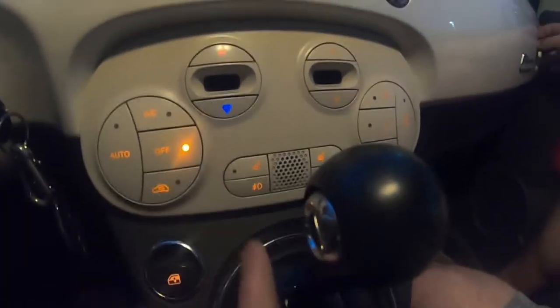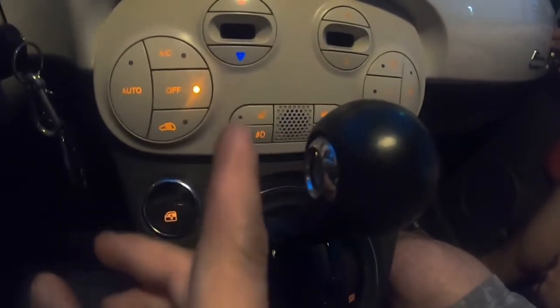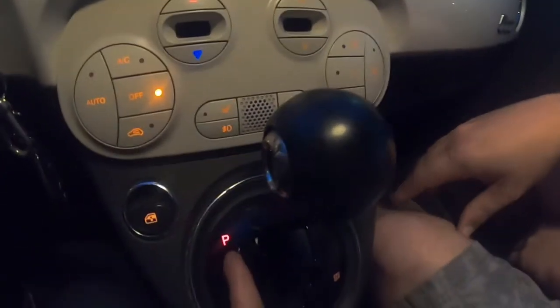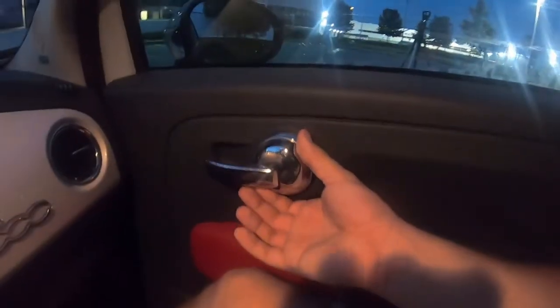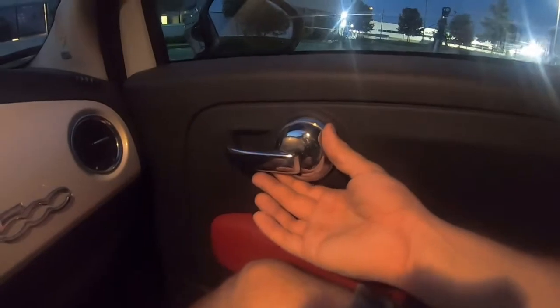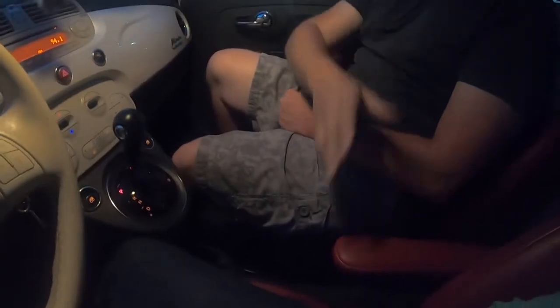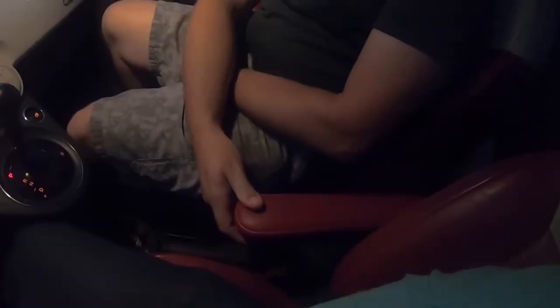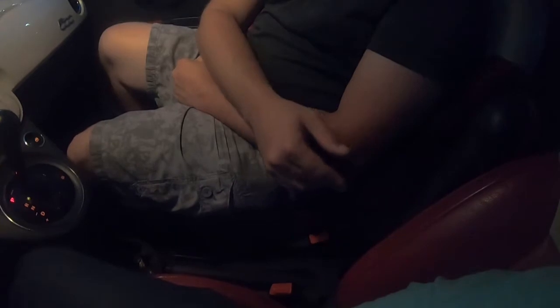The heated seat button is placed very close to the shifter, so it can be very annoying. And I don't want to imagine the manual. That's the build quality of a Fiat. The door handle is so damn loose. They put the armrest like this to allow you to move it when your boyfriend is driving, so that you can spice up the moment.